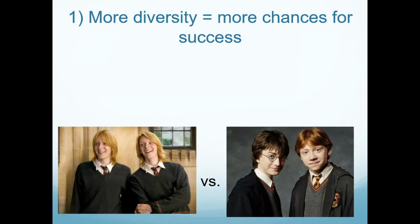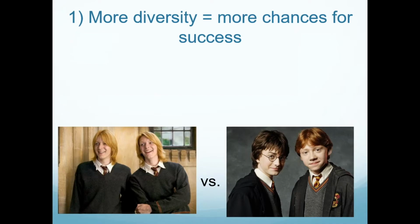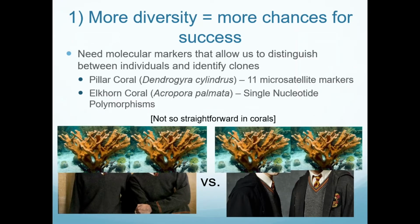So basically, it's the difference between having identical twins on the reef versus having more diverse individuals, and having more diverse individuals just increases your chances of surviving future stressors. For us, it's easy to recognize twins and non-twins in a human population. However, with corals, you can't just look at them and say, that's a different genotype from that one. To us, they all look the same. And so we need genetic markers to be able to distinguish clones from each other.